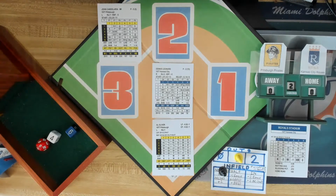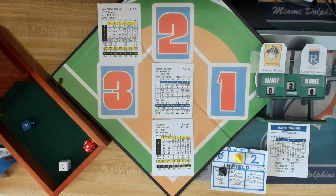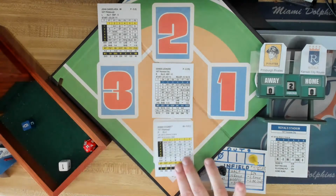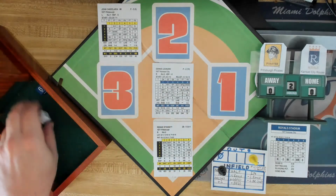Next up will be the left fielder, Al Oliver. Leonard looking in. The pitch from Leonard, 5-4. That's at the ballpark. Royal Stadium, 6-1, a ground out to third for the second out. And now second baseman, Rennie Stinnett. Leonard's pitch, 6-1 against a righty. That is a walk chance. That 12 will be too high.